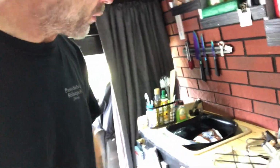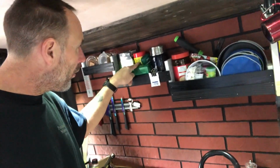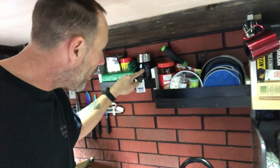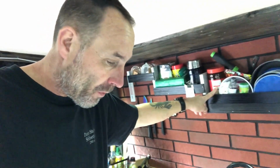It's just so easy. And then up here I've got me tea, sugar, lemon lift, a flask for when I go out climbing, coffee whitener. I like my milk, but I don't see the point of having a bottle of milk in here, even though I have got a pretty awesome fridge freezer.